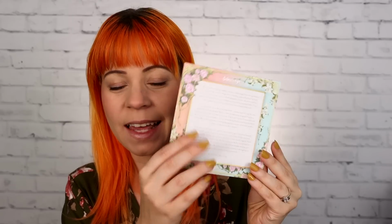That collection came with a beautiful card, so I'm going to read this while I show you everything that is in the collection. And then of course we're going to be playing with all of it. We're going to do multiple looks because there are multiple eyeshadow palettes and I'm just excited. So let me go ahead and read this.